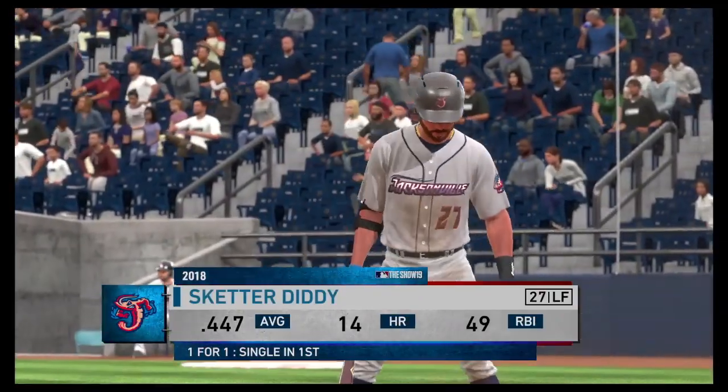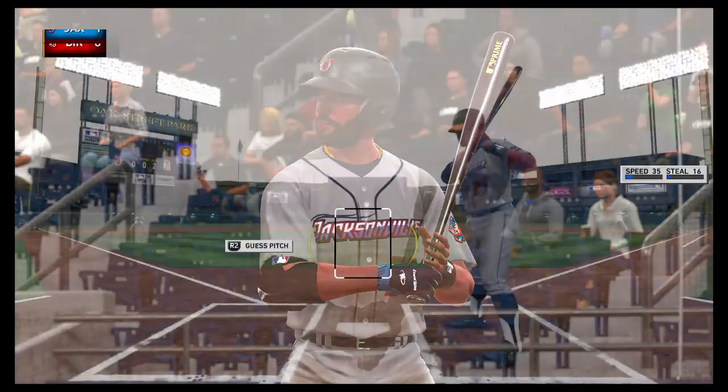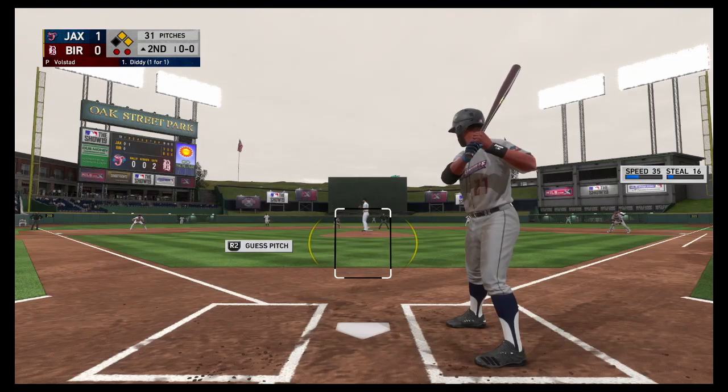Hey, digging in for his second at-bat, Skeeter Diddy. 2s all over the place. 2 on, 2 out, and of course here in inning number 2. Hey, you can do it. No one better. Let's go.